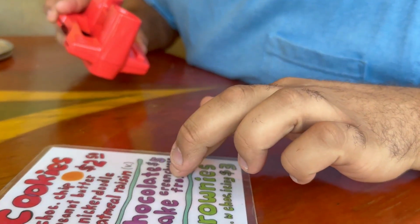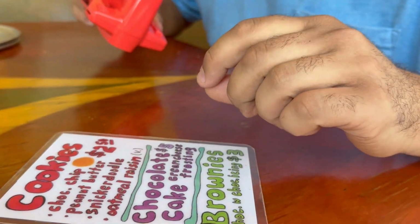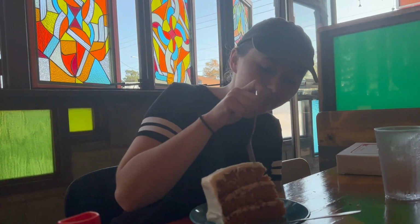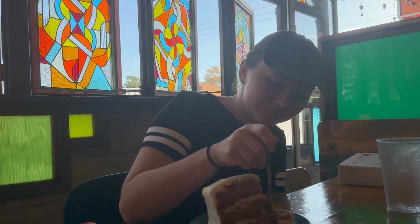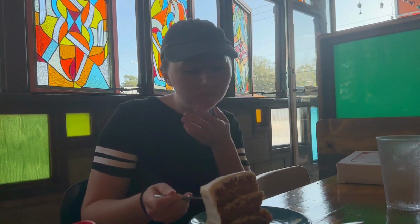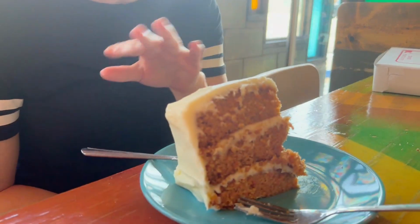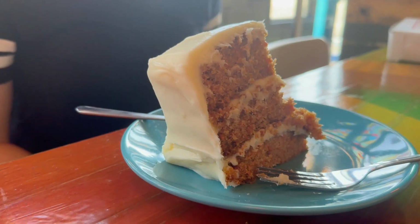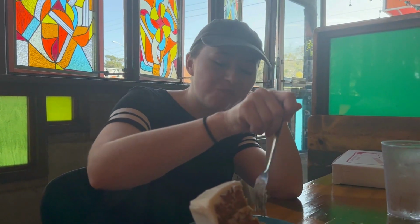So we want to get the chocolate cake. They actually don't have it today, so we're going to get the carrot cake. This is carrot cake, by the way, with cream cheese frosting. I was worried it was going to be too overly spiced, but no, it's perfect. Pretty big slice also. I like it.